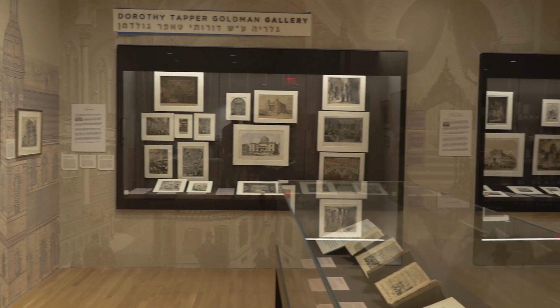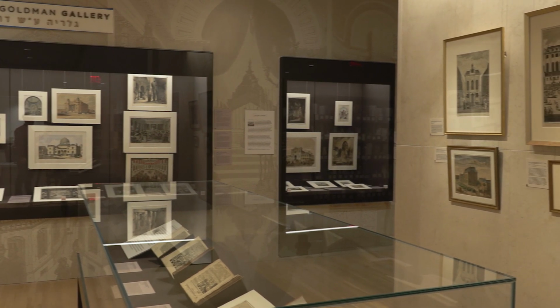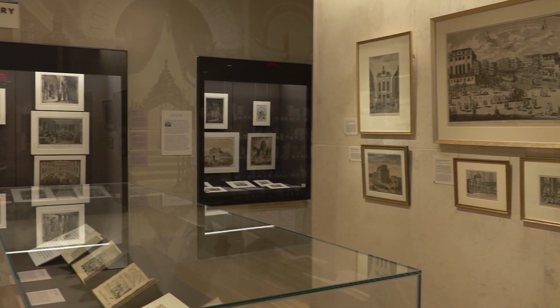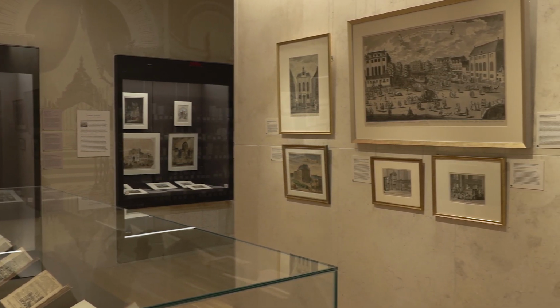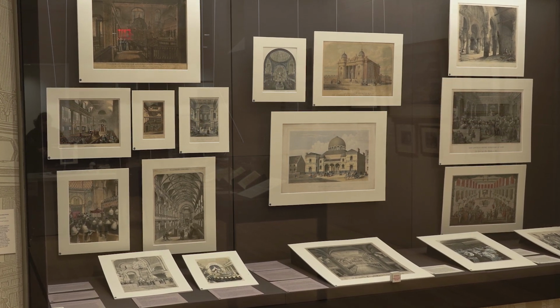The Library of the Jewish Theological Seminary is the greatest Judaica library in the Western Hemisphere. Our rare book room is comprised of rare Hebrew manuscripts, printed books, and for the purposes of this exhibition, an astounding collection of prints. We have over 600 synagogue prints alone, from which we've selected 42 for this exhibition.